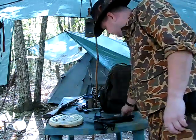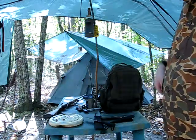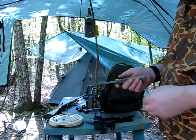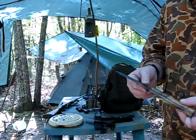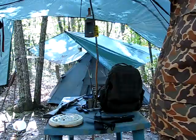Number two, I want something for fine work, skinning, hunting, all kinds of good little fine things. This one is flat ground all the way down to zero. This thing's nasty short.